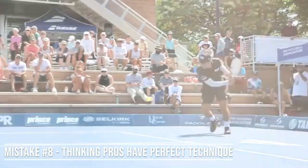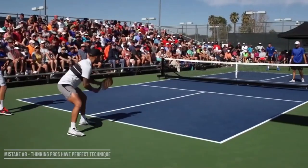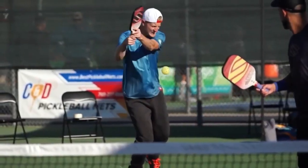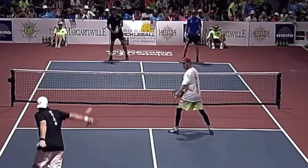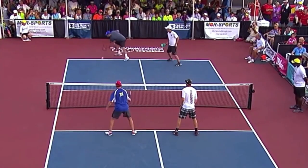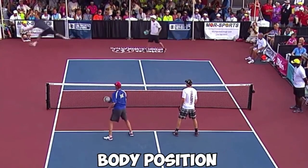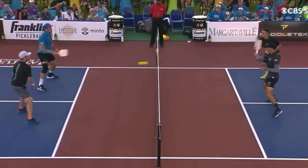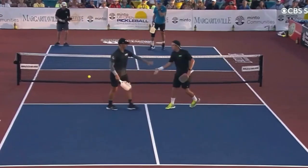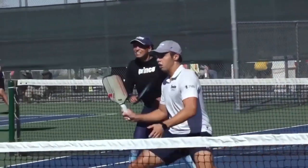Mistake number 8, thinking pros have perfect technique. On the pickleball courts, it looks like pros are always in a good position and know how to play perfectly. But the truth is that there is no perfect way to do something. There is only your best swing path and the right way to use the kinetic chain based on your body position, the type of shot you're getting, and the type of shot you want to send. Simply put, there is no one perfect way to do things. There is only one right way to take a shot for you and your situation.